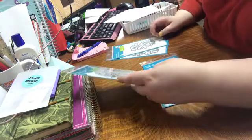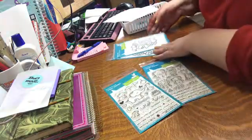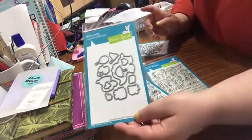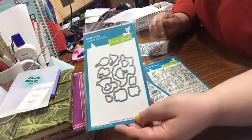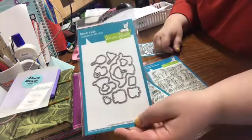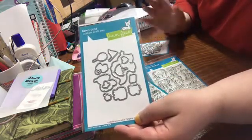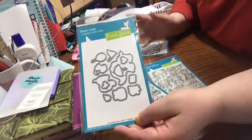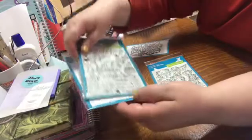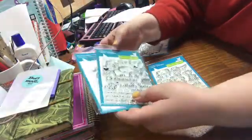Okay, so to go along with Elfie Selfie, they also had the coordinating dies on clearance as well, and these were $8.99. $9 for the coordinating dies. These are like, I don't know, 20 bucks or something, or crazy. You'd be stupid to not just go ahead and grab it, if you could.